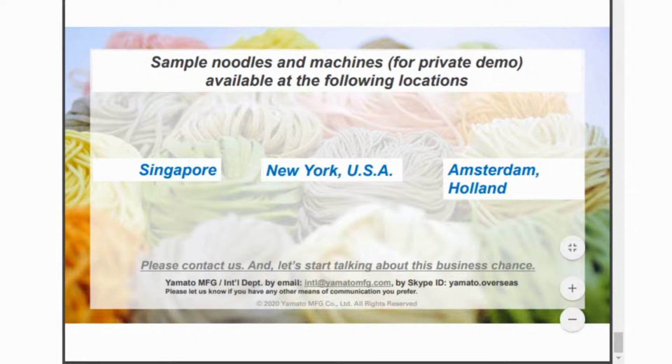And then we could do private demos at the following locations, and if you can come to the location in person, we can provide it, and you can take some of the noodles home and try them. So if you are interested, please let us know.